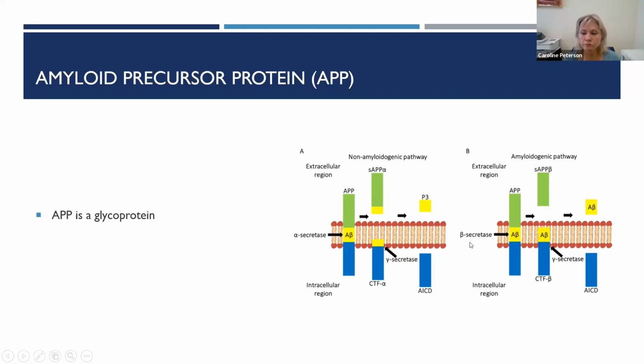Uh-oh. Here we go. Now this time we're getting beta secretase coming in. Oh dear. It gives it a cut. Still got the gamma secretase, and we got the amyloidogenic pathway because we got the long peptide chain. The body's like, does not compute. Not awesome. I don't know what to deal with that. Too long.